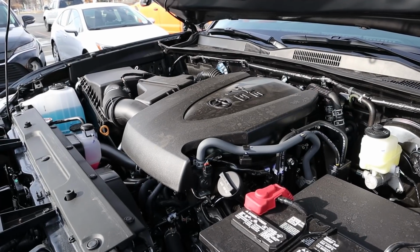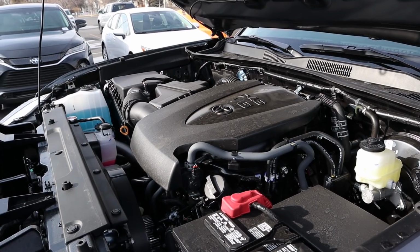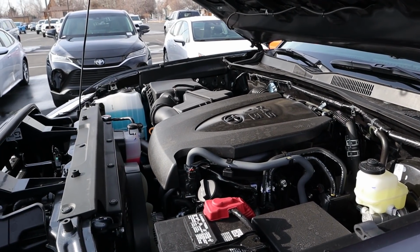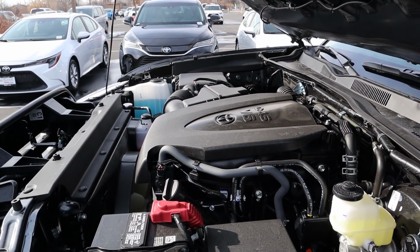Now, under the hood of the Tacoma, we have a naturally aspirated 3.5 liter V6. It goes through a 6-speed automatic transmission. Fuel economy is 18 around town and then 22 on the highway, with power outputs being 278 horsepower and then 265 pound-feet of torque.